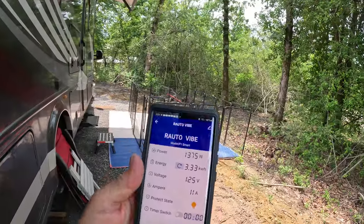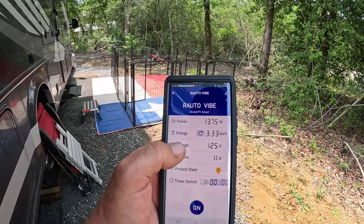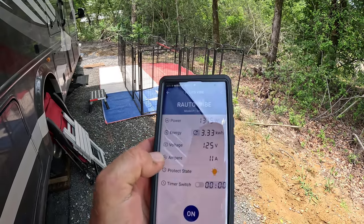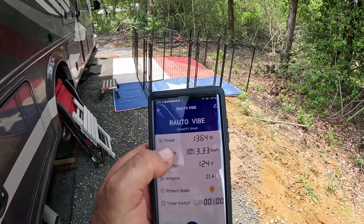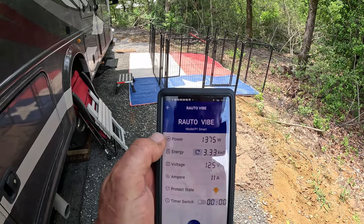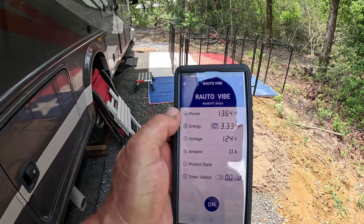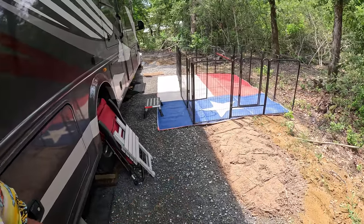So if you're wanting to see, like right now, we're at 125 volts. It will give you an alert if that goes too high or too low. We're using 11 amps, and that's with two air conditioners running. I've used 3 kilowatts since I plugged in, and we're averaging 1,375 watts. So if I had 1,400 watts of solar, I could be powering both air conditioners. That's pretty cool. Now that I know that information.